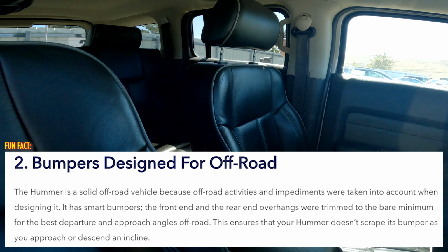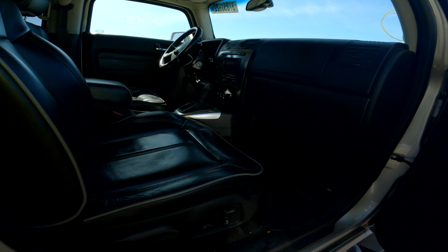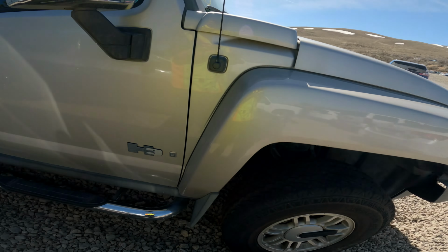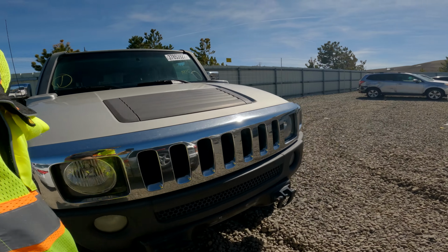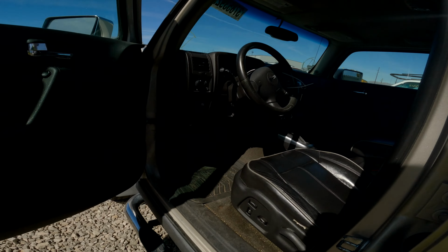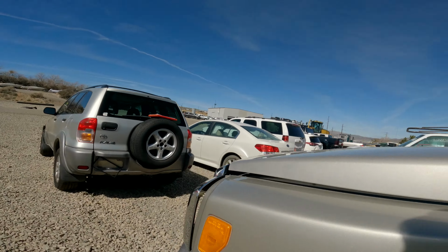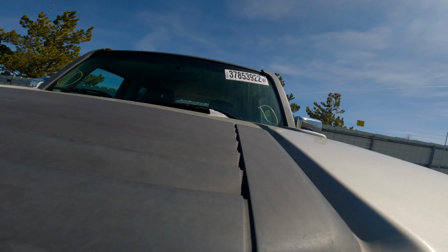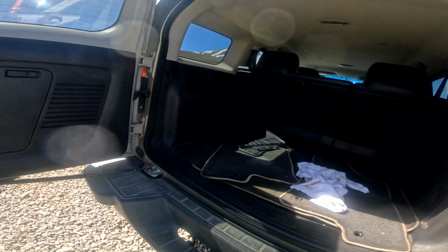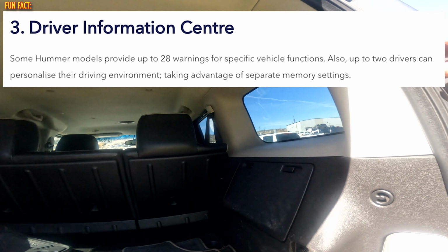Seat's in good shape. The manual. Scratches everywhere, little ones. Spare tire's in great shape. They got all the mats back here. Hood liner. Everything in here looks good.